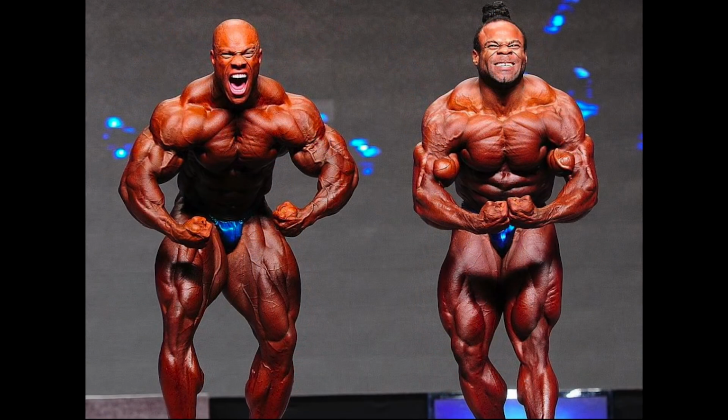The last pose of the night, the most muscular, is an instant victory for Phil Heath. Phil Heath has huge dominant arms, huge dominant shoulders, and shoulders that go perfectly into the chest. But if we look at Kai Green, it's like the exact opposite. Where are his triceps? Where are his forearms? His biceps seem to be really dominant here. His shoulders are pretty lackluster.